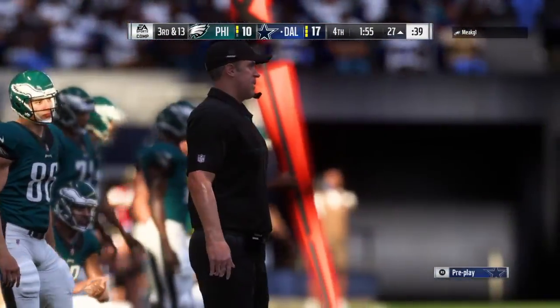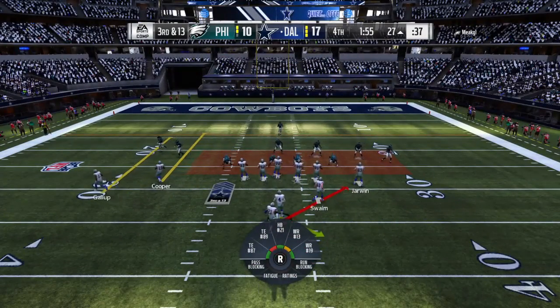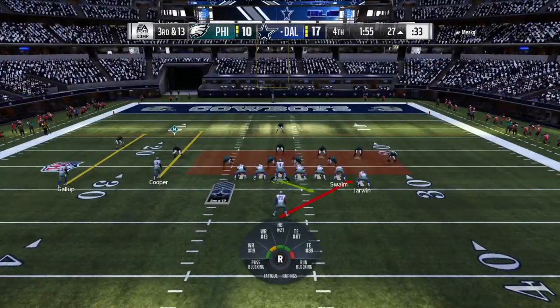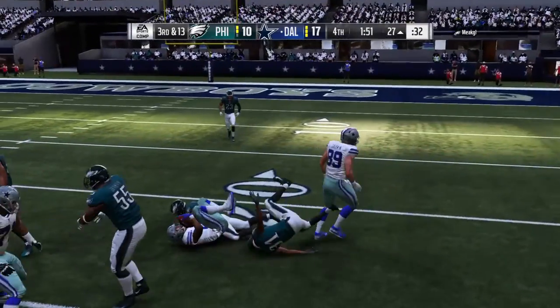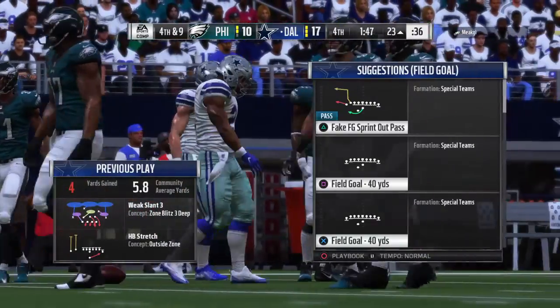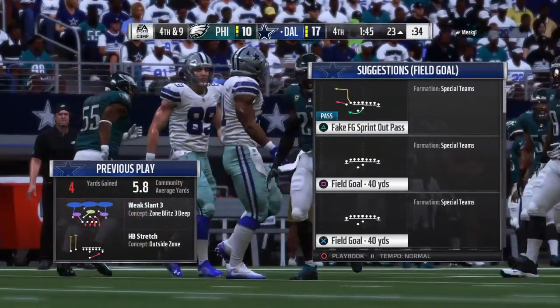So 1st and 2nd down went in the wrong direction. They'll try to do better here on 3rd and 13. Elliott, he's been busy. And he'll go down here right around the 23-yard line. 4 yards on the pickup there, but it's going to take him to 4th down.